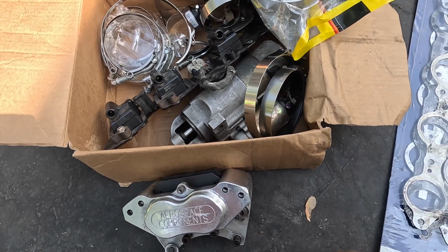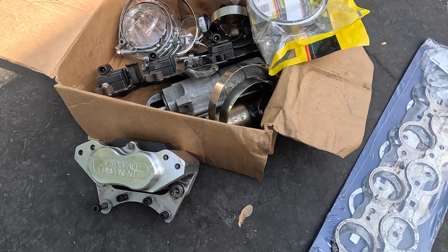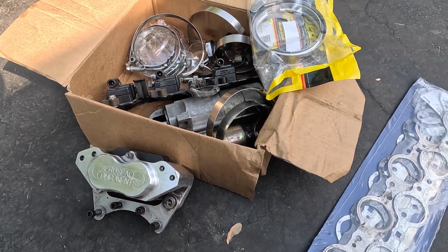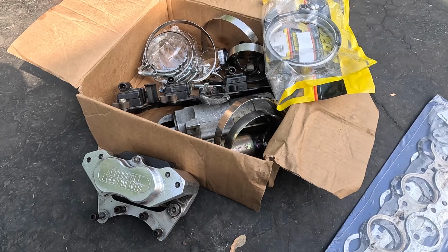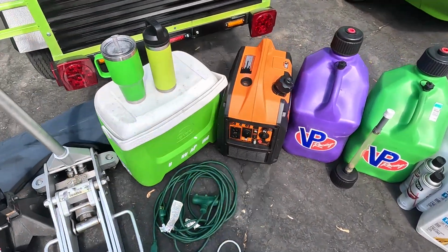Luckily we didn't need any of these parts, but the logic behind our spare parts was basically anything that might be fairly easy to swap out we were willing to do, but if we had any sort of bottom end noise or anything catastrophic, we would just call it a week and continue on as spectators. So moving forward here, some more trailer items.